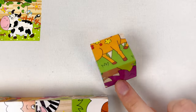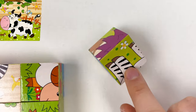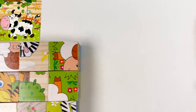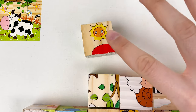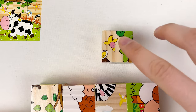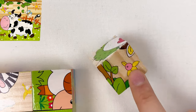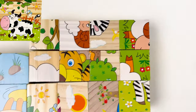So let's rotate. Can you see the cow? At the moment, no. So if we can't find the cow, then what we should do, we should move it away. So then let's take the next one. And again, let's rotate, right? Let's push the cube till we see the cow, right? Or maybe the part of the cow. Let's rotate this side. No, there is no cow.